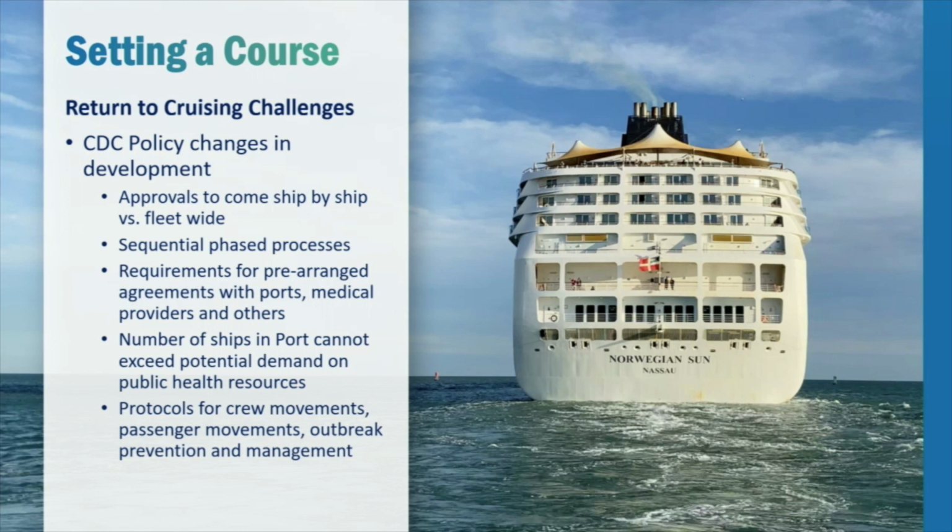It all starts with the crew. The crew will be tested. There's a timeline for that. Then it'll evolve to the simulated voyages, timeline for that. Then it'll evolve to the guest services. Sequential phased processes. The requirements for prearranged agreements with ports on medical providers and others. The cruise lines will all have to have, not public, but private ambulance services, medical facilities, even places to bring any crew members that might be sick or passenger guests off the ship, have a place that they can go that will not overwhelm the medical facilities within any particular community.